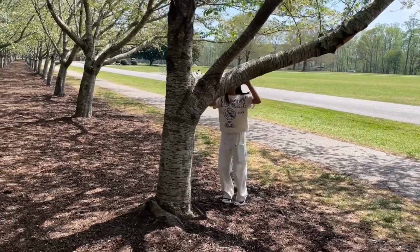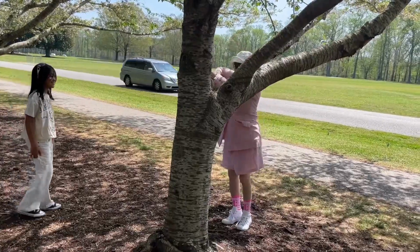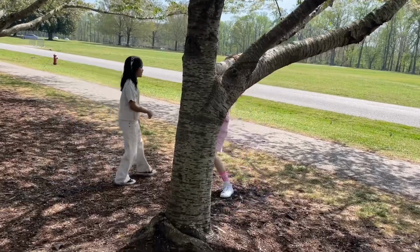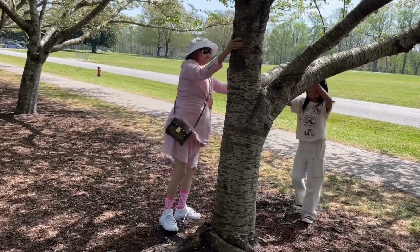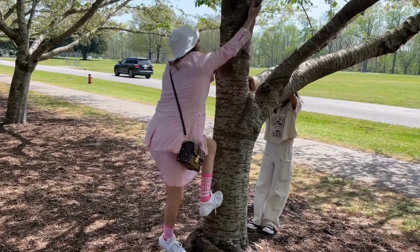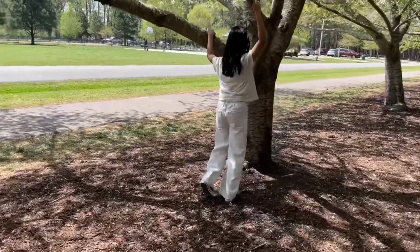Looking at my friend climbing the trees, she reminds me of me when I was a kid, and now I am climbing a tree too. But it's hard for me at this age, but I try my best, and it's so fun. When I was a kid, I climbed a lot of trees, like the guava tree is my favorite one.